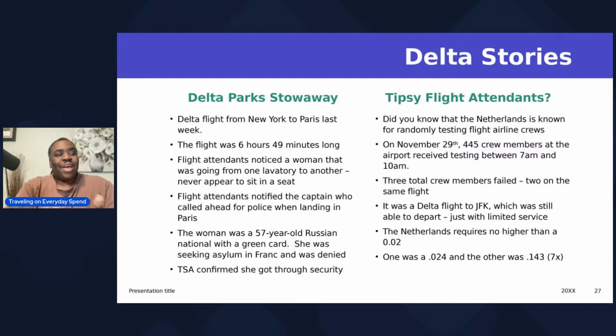Flight attendants had noticed a woman that was going from lavatory to lavatory, but never really sitting down anywhere, which raised suspicion. So the flight attendants notified the captain, who then called ahead for police when landing in Paris. Well, it turns out this woman is a 57-year-old Russian national with a US green card. But what she was doing was trying to seek asylum in France. Of course, they denied her asylum while she was there, and she was sent back to the United States.